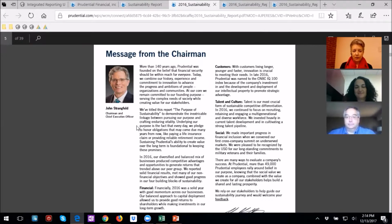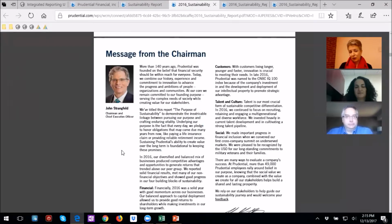But I think what I loved about the big S sustainability was this statement here that for a company like Prudential, every day we pledge to honor obligations that may come due many years from now, like paying life insurance, et cetera, and that's the ultimate in sustainable thinking, that you have to be prepared to pay something 50 years from now. Maybe it's easier for you to think that way, but you're also a financial company that clearly has a lot of financial pressures. So I love that that's right there up front.